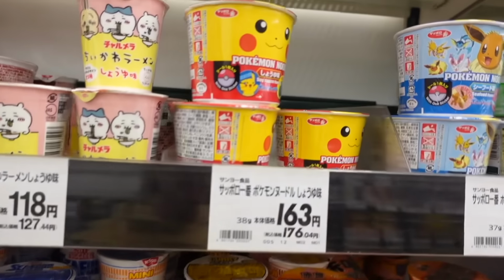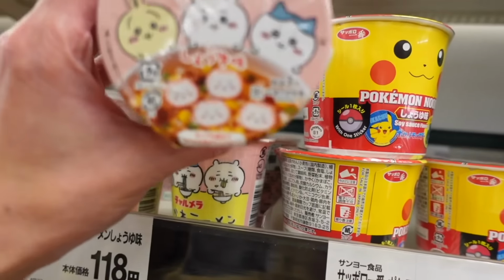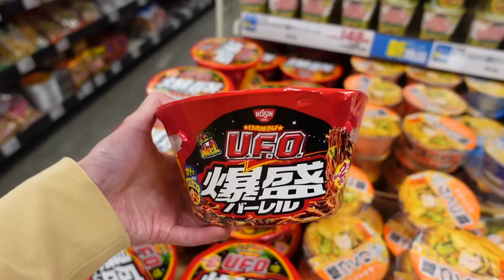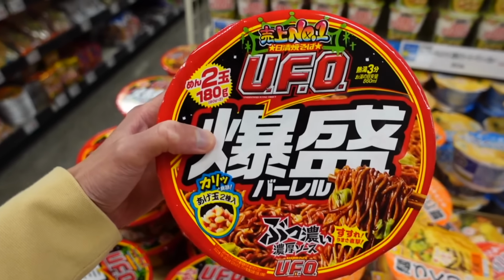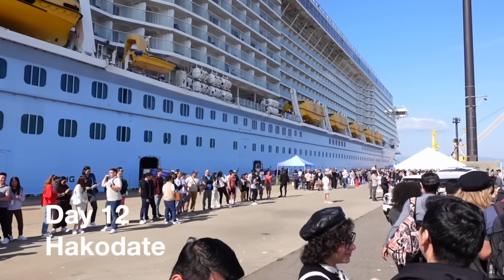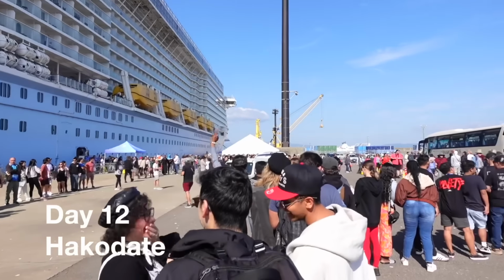I lost it. Where is it? Oh, right here. Oh, look, I like this one too. I don't know what that is. That's what I want you to get. The weight of this one is actually unreal. Can't even tell what flavor. You get extra 200 yen.